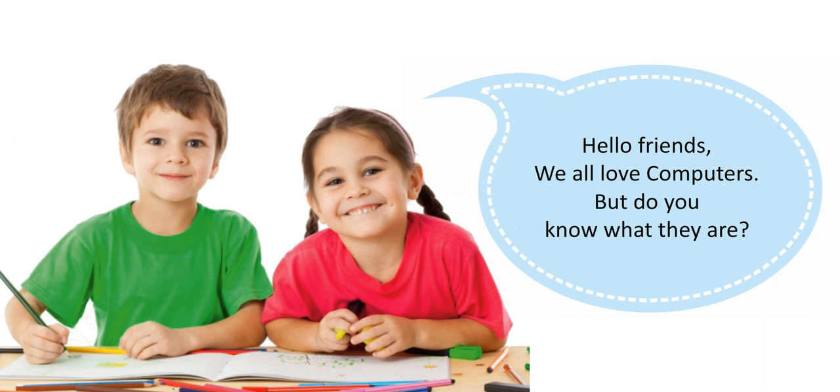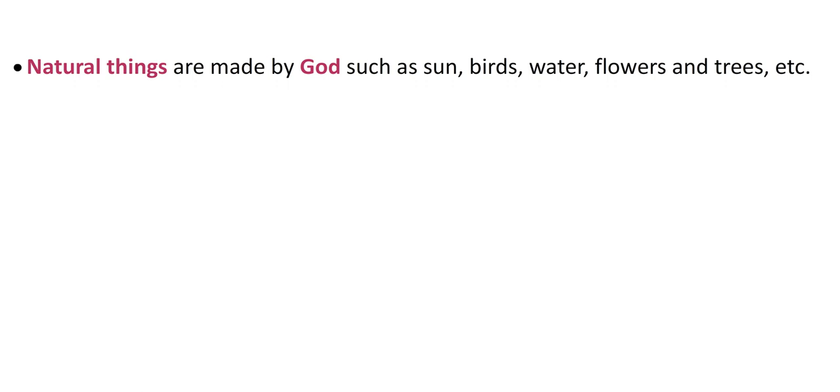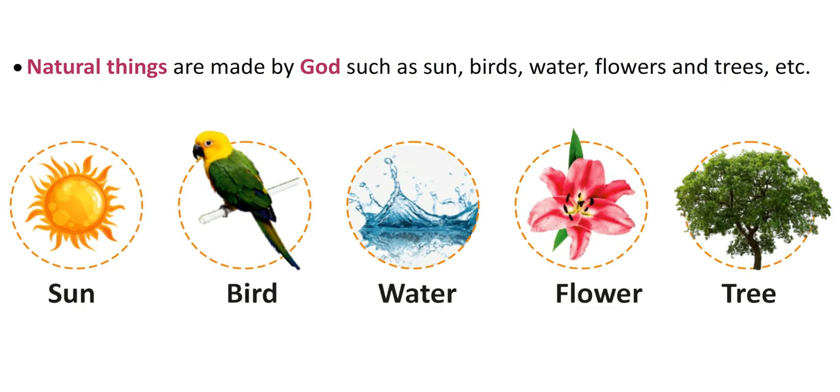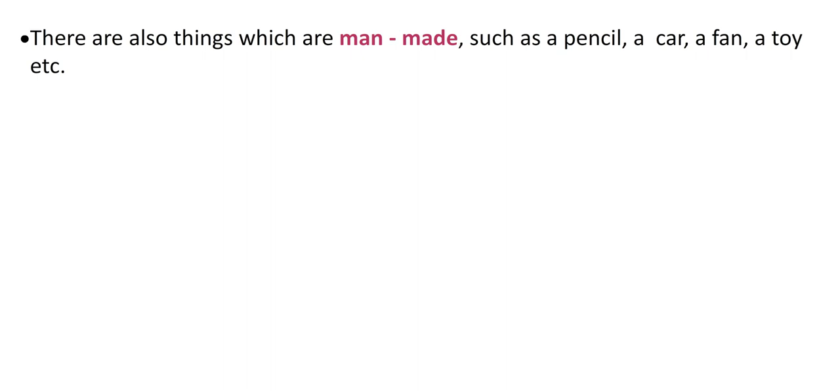But do you know what they are? Every day we see lots of things around us. Some things are natural and some are man-made. Natural things are made by God, such as sun, birds, water, flowers and trees, etc. There are also things which are man-made, such as a pencil, a car, a fan, a toy, etc.